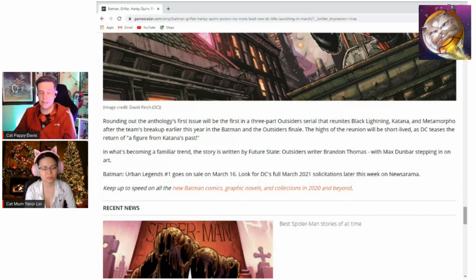Now, if DC decides to make this like a $4.99 book, then that's really good for the retailer. But I would be hesitant to say they're going to do that. Actually, I don't see that happening in this equation. The page count and it being new material makes it really impossible.